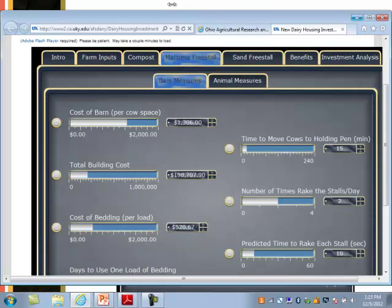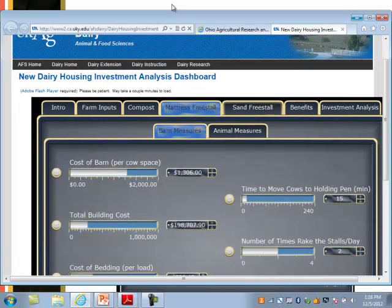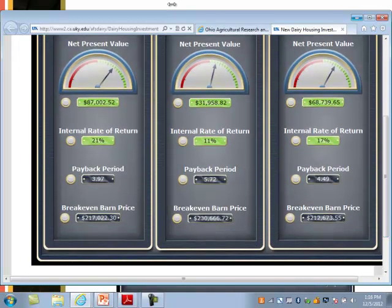The mattress free stall system has similarities, like the cost of the barn, number of times you rake the stalls, and then loading of bedding. So these are all similarities, but they can play different roles economically in each system. And then the sand free stall. So then you go to your investment analysis, and it gives you the net present value, your internal rate of return.